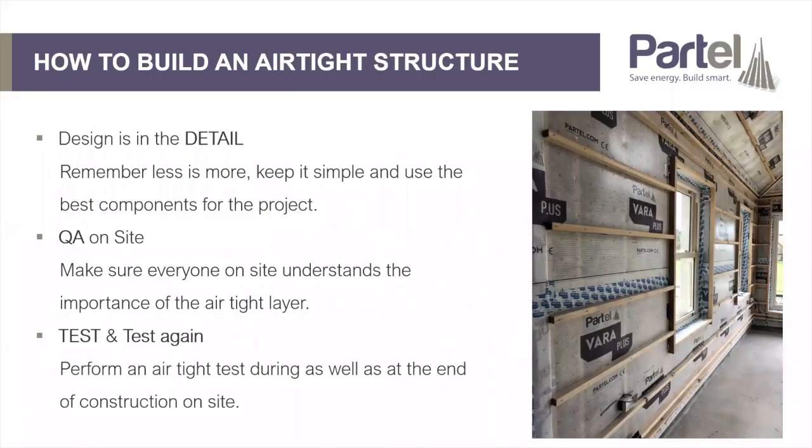Maybe going on to how we achieve a good quality airtight structure. So we like to look at it as 3 steps. So design is the first stage, and that's the architect's job, to try find a way to make it possible to have a simple structure. So hopefully it's not too complicated. And there is always an easier way to approach it. After that, we have the QA on site.